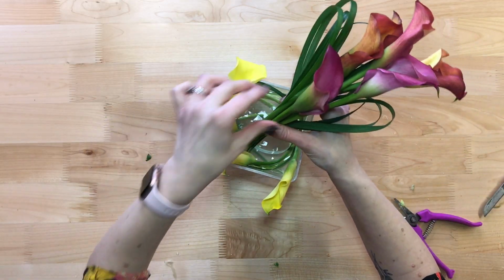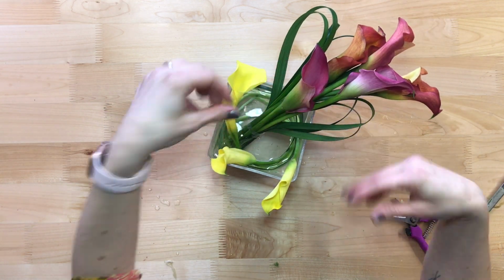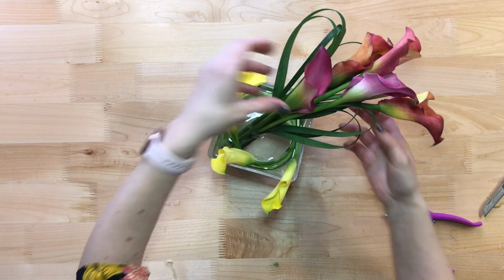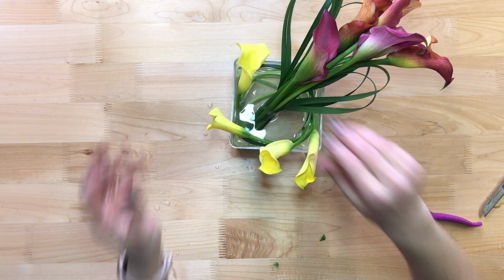I'm going to go in the opposite corner that I sort of staggered these and let these sort of trail off to the side, and just kind of creating a simple and modern arrangement. And you can move these around if you want them grouped a little differently.